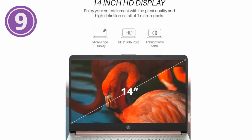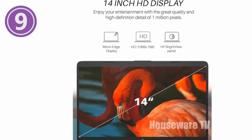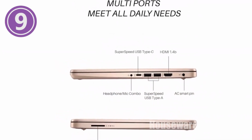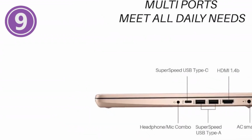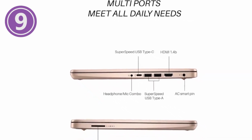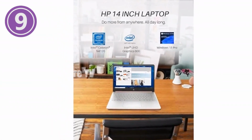To sum it up, the HP newest 14 laptop is a solid choice for students and professionals looking for a capable, portable, and aesthetically pleasing laptop. Its combination of power, performance, and practicality makes it a worthwhile investment, especially given its competitive pricing. If you're in the market for a reliable laptop that won't let you down in the middle of a critical task or meeting, this might just be the one for you.